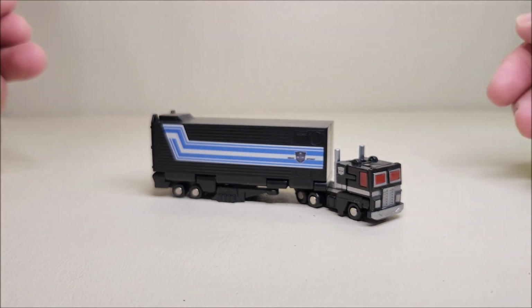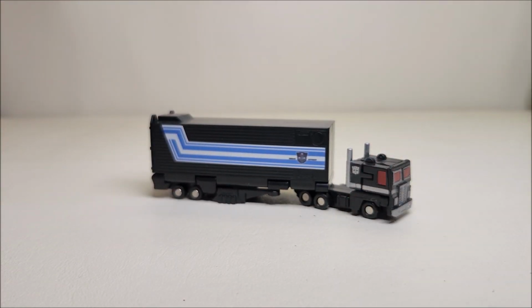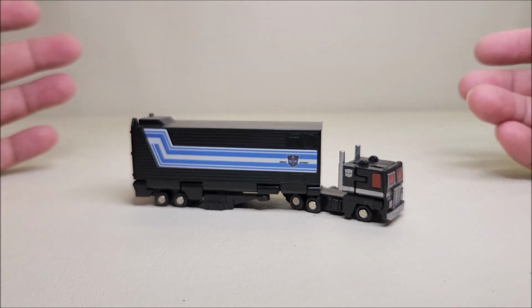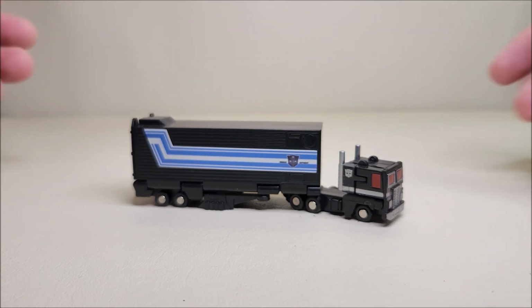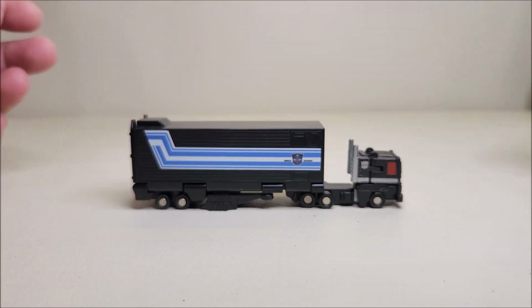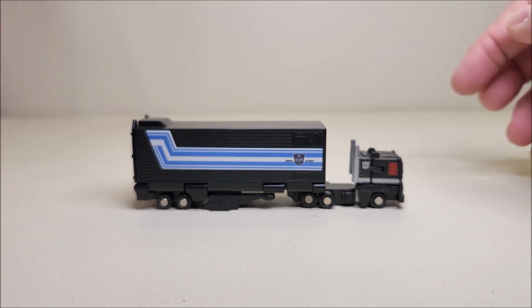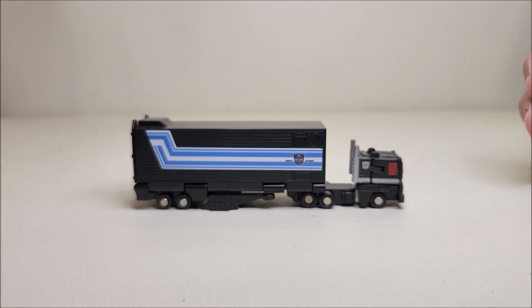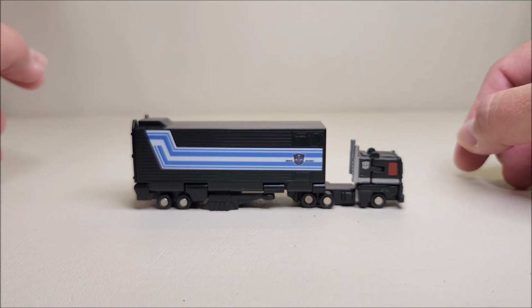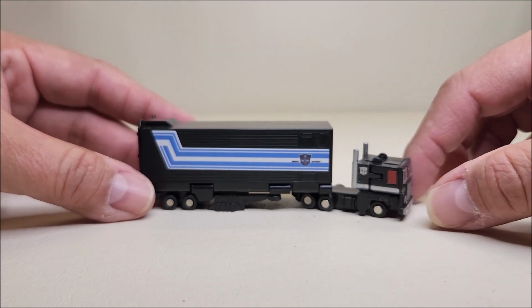Taking a look at our Nemesis Prime here in truck mode. On first glance, he looks pretty much like the other world's smallest Transformer Primes that we have looked at, just with a difference in the paint. The truck is approximately 2 inches long, about 1 inch tall. The trailer is about 3 inches long, about 1.5 inches tall, with a combined length of approximately 4.5 inches. So yeah, tiny little dude.